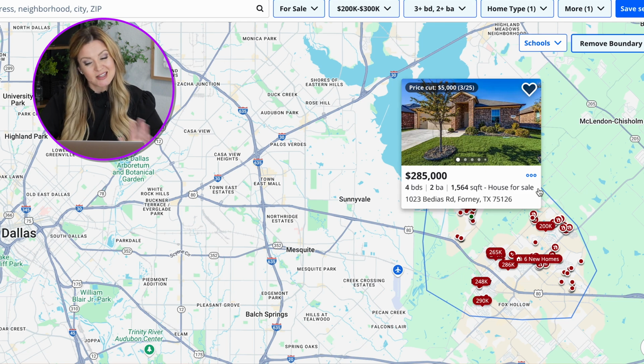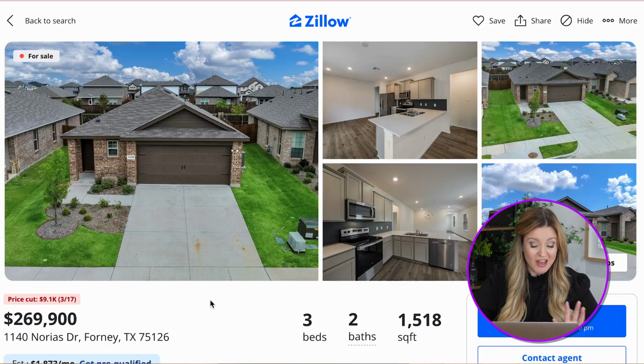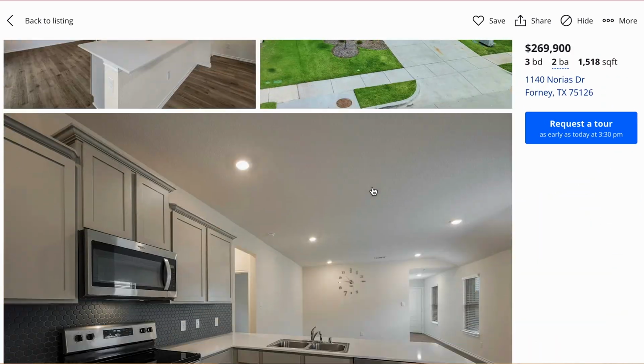And I would say this might be my top pick. So this is not too bad. I know it's not the cutest exterior. However, it's not too old. It's in good schools, 1,500 square feet. So I know the elevation is not as cute, but you're getting a pretty new home for $269. Not too bad.